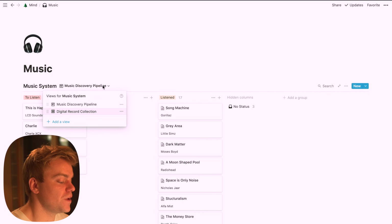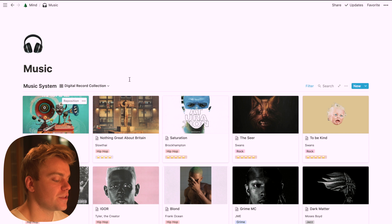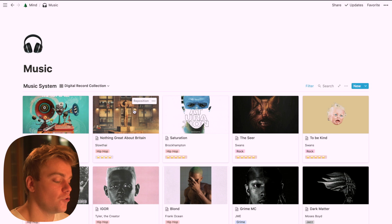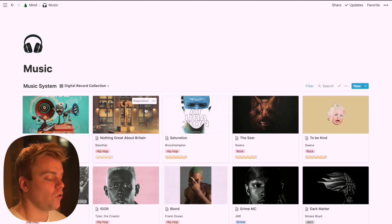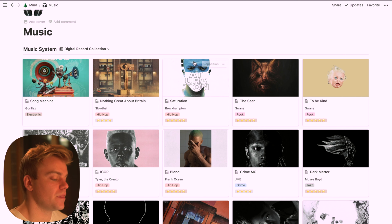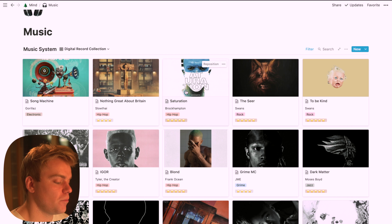And then we can switch the view here from the music discovery pipeline to the digital record collection. This is really great because it gives me an overview of all the music that I've listened to. I've got this beautiful artwork in here, which is the album artwork, so it's almost like having a physical record collection. And then what I'll do is give everything a rating. So I can say, okay, if I'm in the mood for hip hop music, I obviously really like the Saturation album by Brockhampton. Maybe I should give that a listen again.